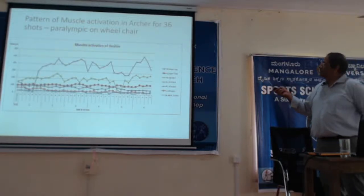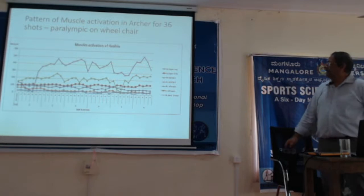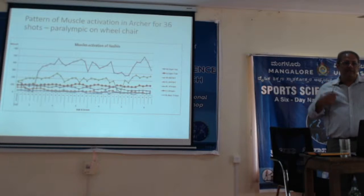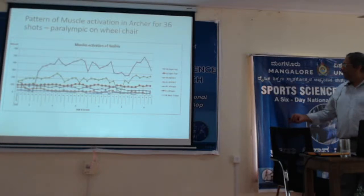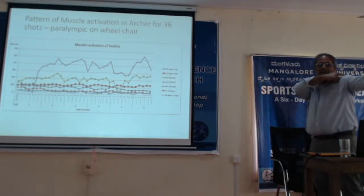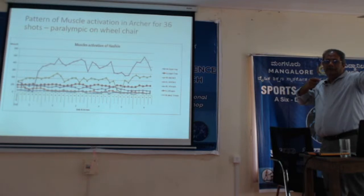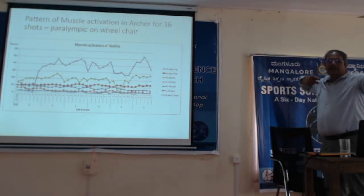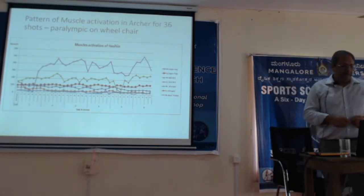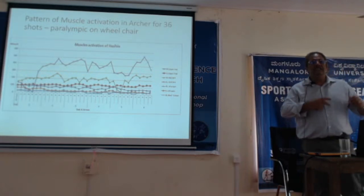So this is the muscle activation pattern of an archer. He was shooting 36 arrows, and the archer was in a wheelchair. You can see here the left middle deltoid is consistent, but the rest of the muscles are not consistent, and even the right middle deltoid. The left middle deltoid is the bow-holding one, and the right middle deltoid is the one actually pulling the bow string, and these two are not consistent.